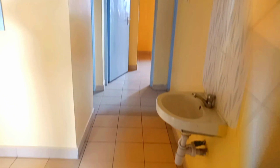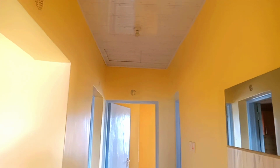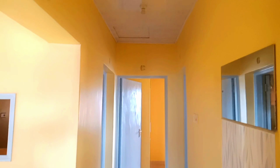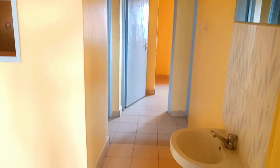So from the master ensuite, we go to the other bedroom. There's a very nice corridor leading to the other bedroom. Look at that. This house is very big, very, very big, and the building is still new.